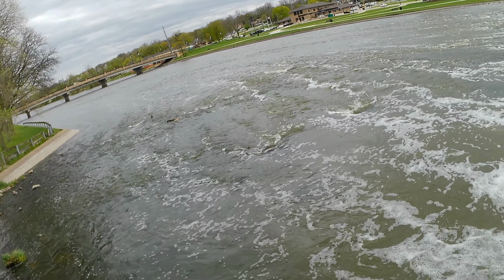You could cast from down here, but then you're casting against the grain, up into the water, and it's real easy to get snagged. You really gotta zip it through there to give the fish a chance to bite it before it gets snagged in the weeds.